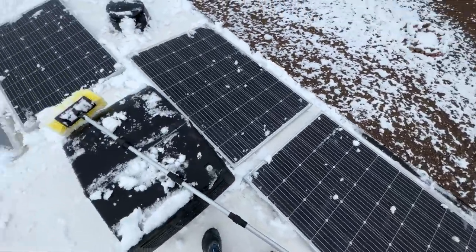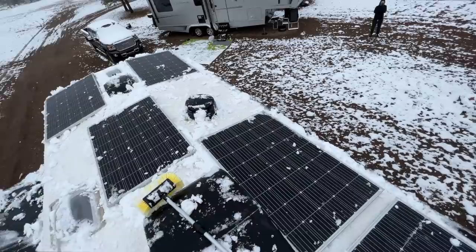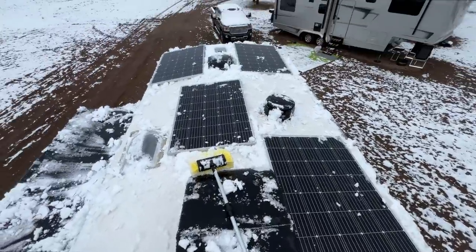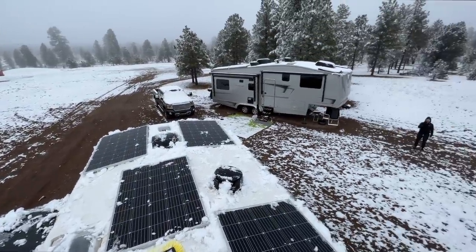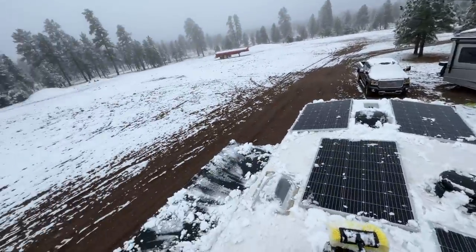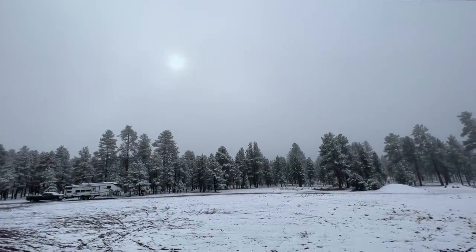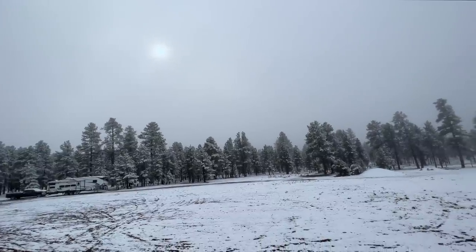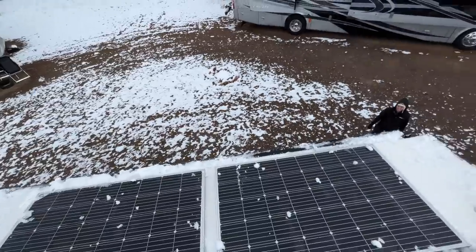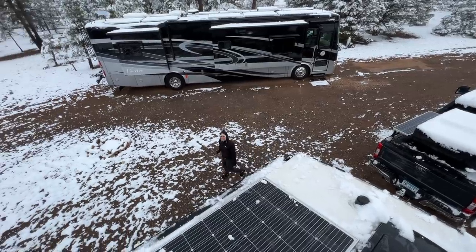So here is the finished shovel result. We went from 8 watts of solar to over 230 watts of solar out of our total 1200 watts of solar. So it's a pretty big deal to get up and clear off the solar panels. We were getting zero sun. And if you look over this way, try not to fall, that's the sun up there in the clouds. So even on a super overcast day, we're still getting 230 plus watts of solar. There's no sun. It's behind a thick layer of snow clouds.